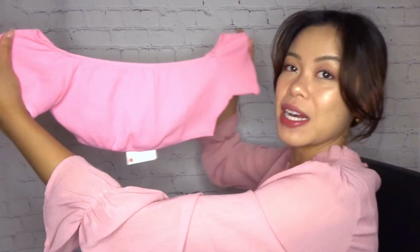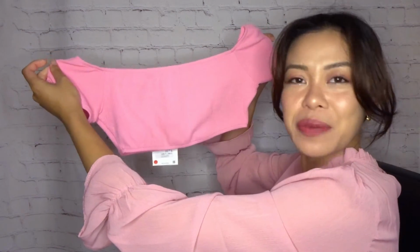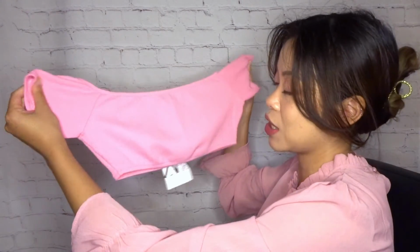And last but not least is this pink bikini top. Now, I thought I would save this for the very end just because I loved the color, and it was the only swimsuit I got that wasn't black or white. What I've noticed on the Zara website was the only ones that were actually left were either black or white. Every other color swimsuit seemed to have been sold out. So I guess Zara does a really good job with their swimsuits.